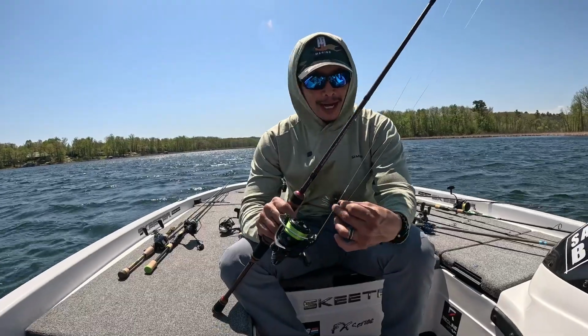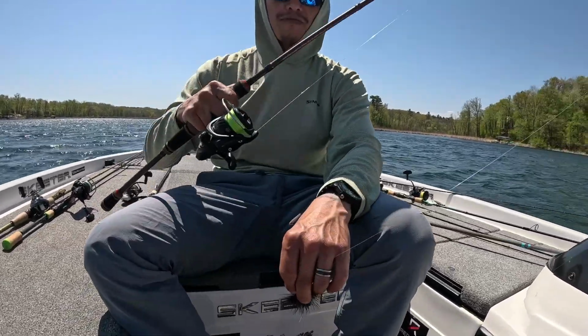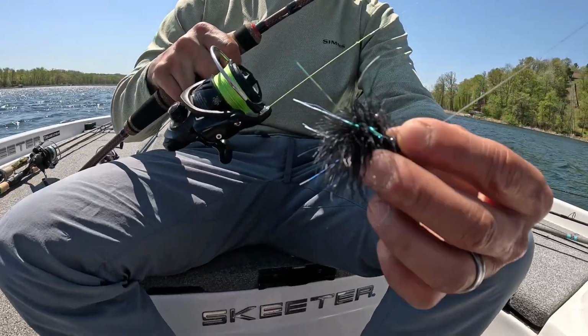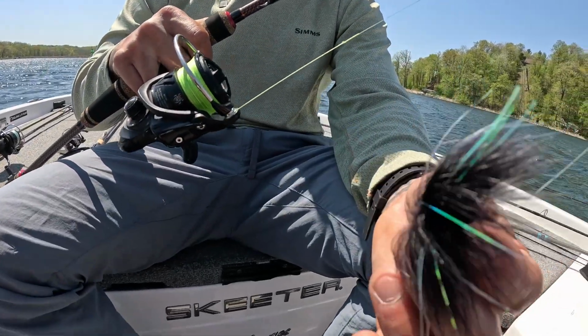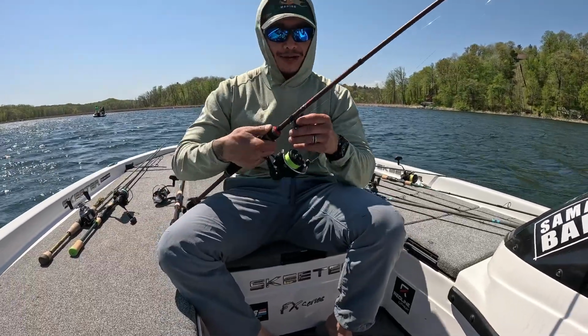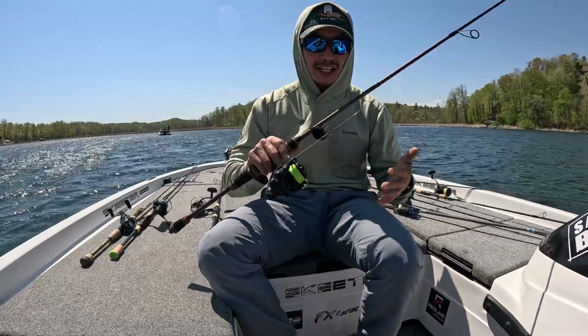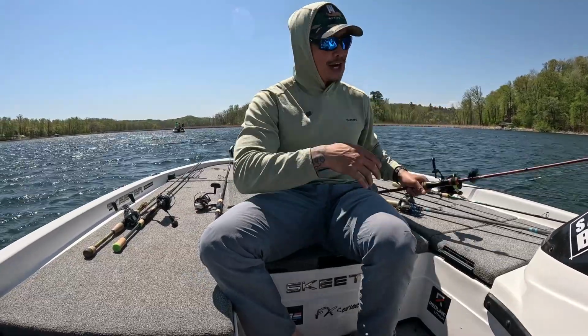So yeah, man, I'm telling you guys right now, you guys need a good hair jig setup. This is a really good cost-effective hair jig setup right here. You're not spending $700 on a hair jig rod. This is a great price-friendly rod. Another thing with the hair jig too, usually I like using a little bit longer of a leader as well.